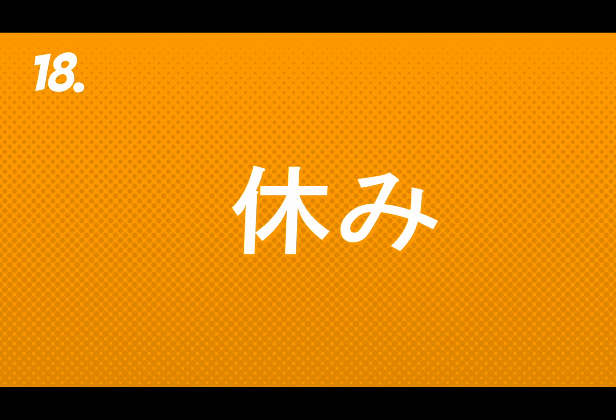Number 18 is this. Very common. I think you might know this. The previous two were a bit tricky, a bit rare. Not rare, but maybe you could have not seen them before. This is yasumi. What should I explain in this? I think everyone knows this kanji because it's a super common example given when you are teaching somebody kanji. Because this is a kind of kanji which gets its meaning from its parts, its radicals.